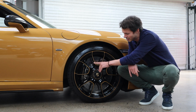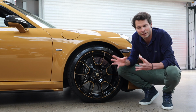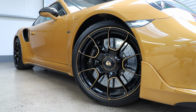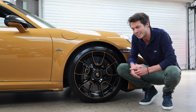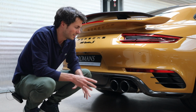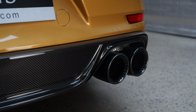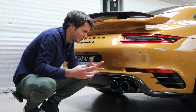Also, you'll notice the calipers, so these are carbon ceramic brakes. On any other Porsche, if you have carbon ceramic brakes, you'll have yellow brake calipers. But on the Turbo S exclusive, you've got black brake calipers, which also have the gold Porsche logo through the middle. So again, something different, something unique to this car. Something else that's different about this car is the exhaust. On a normal Turbo S, you get a more rectangular shaped exhaust, but on the Turbo S exclusive, you've got this dual circular exhaust, which also has this sort of rifle style edging to it, which is very cool.